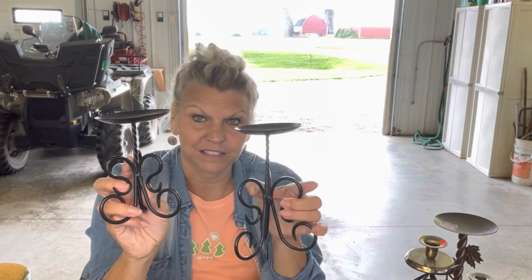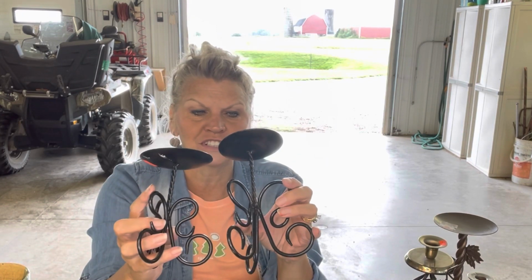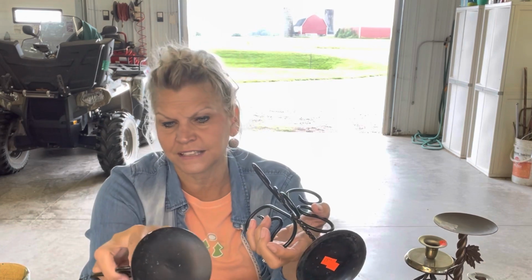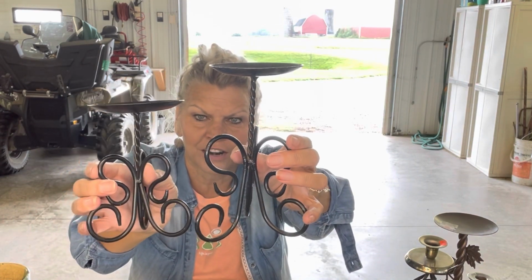a little tarnish look, because I think that metal with that little tarnish is pretty cool. I got a great big haul on candlesticks. They're all metal this time. So here are two candlesticks. They're both a different size. One was 97 cents and the other one was 68 cents. They are the same pattern, one smaller than the other.